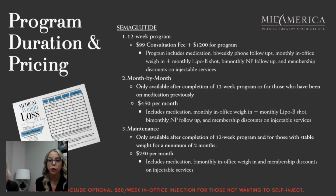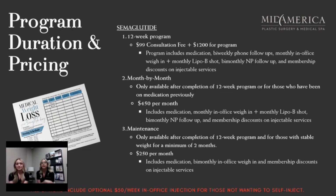You also get membership discounts when you are in any of our weight loss programs. So you get $1 off of any Botox or Dysport, as well as 10% off any injectables.